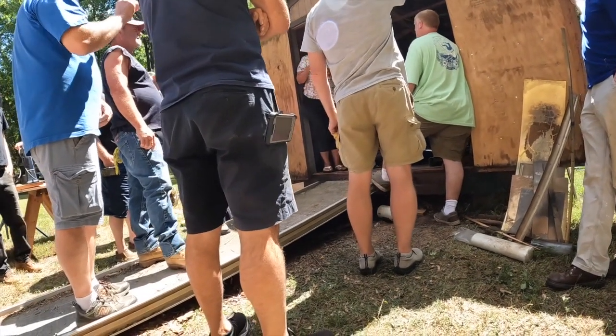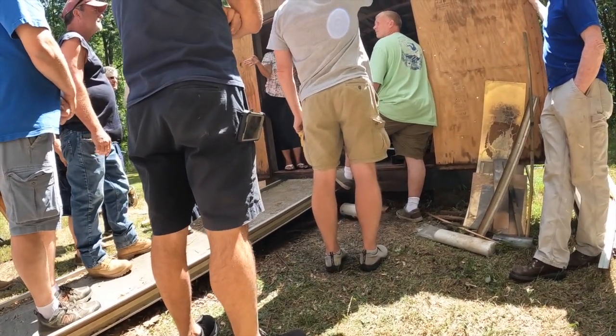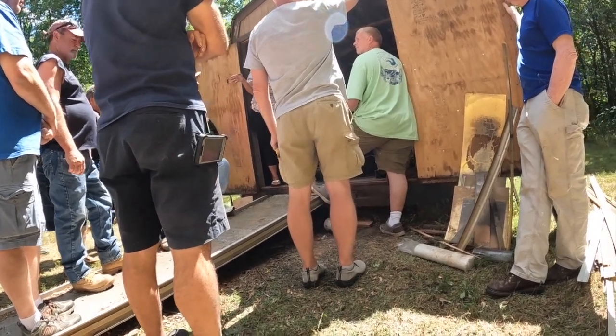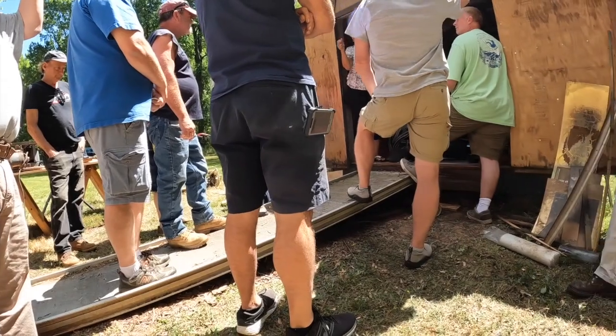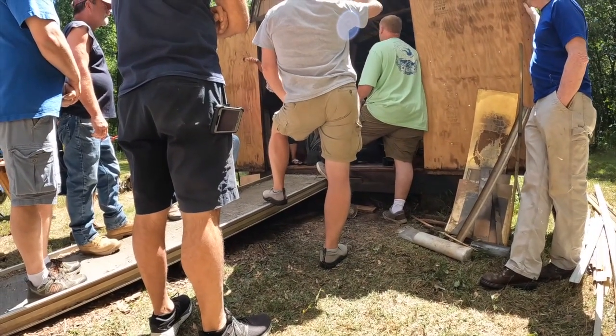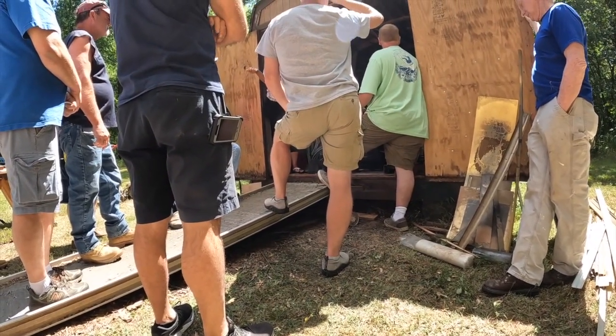Anybody 5 a piece? 7 and a half, 10, 12 and a half, 15, 17 and a half, 20, 22 and a half, 25, 30, 35, 40, 45, 50, 60, 70.